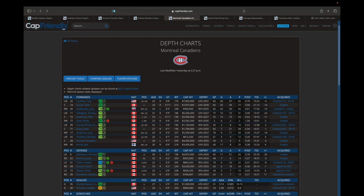I don't want to be too negative because I know a lot of Habs fans don't like it when we're negative. But it's not that there's not a lot of positive. There's a lot of positive to take from this season, but it's not looking like Nick Suzuki is a first line centerman, right?